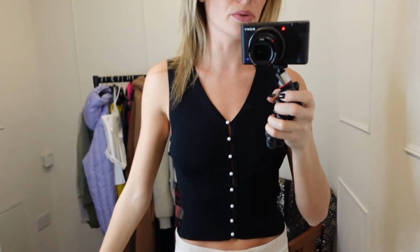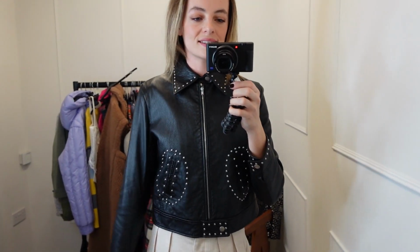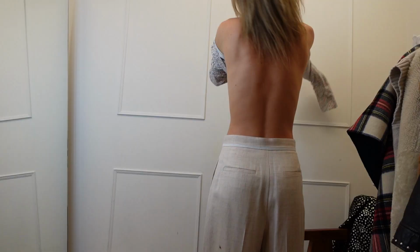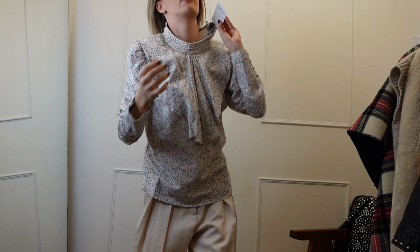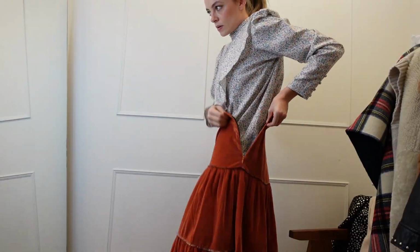A little quick shout out to this very sweet Sandro top with pearl details. So cute. And I'm going to shove on a leather jacket. This Celerant studded jacket is so chic. Little pocket. I forget, this is from Anderson and it's £142.